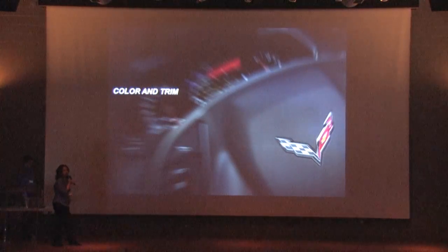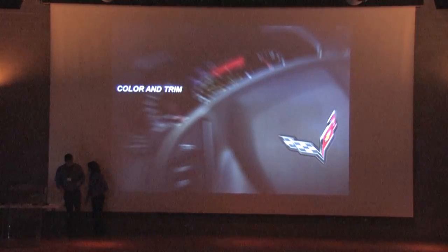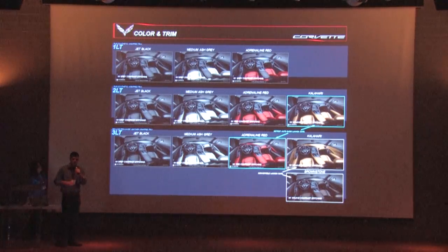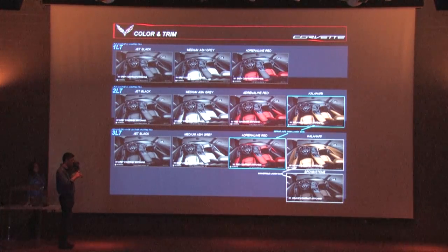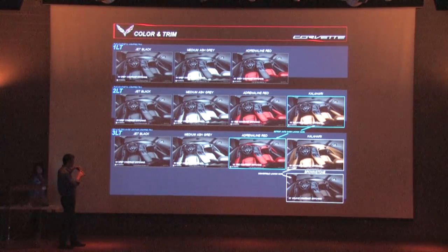And Ryan's going to go through the color and trim availability in the interior. So this is how the interiors lay out from a color and trim point of view. Some of you have been looking at the order guide and trying to figure out what's going on. It's a lot easier to see the images. Three trim levels: 1LT, 2LT, 3LT.